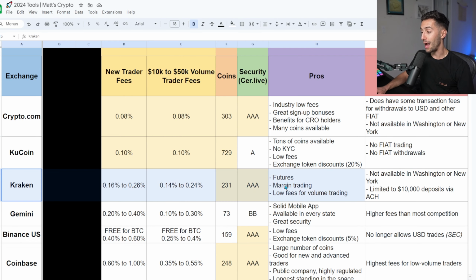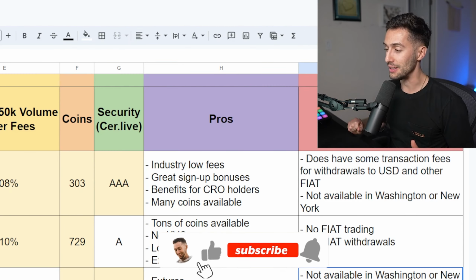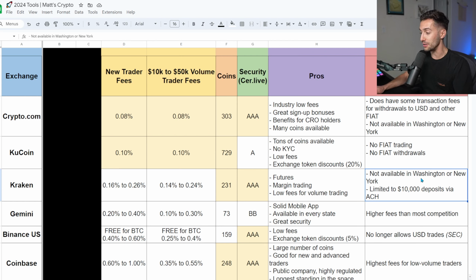Kraken is one of my favorites on this list. They have futures trading, they have margin trading, which KuCoin also has. Let's just say it's got a better reputation than KuCoin. They have pretty low fees overall, and especially if you get above 50K trading volume, the fees become really, really competitive with these other places. Washington, New York, once again, do not have Kraken. I don't know what's going on in Washington and New York, but they have Kraken down. Okay, leave me a like for that pun in the comments. From these two states for whatever reason, and you cannot trade there.